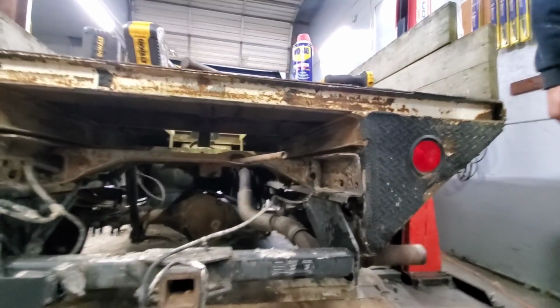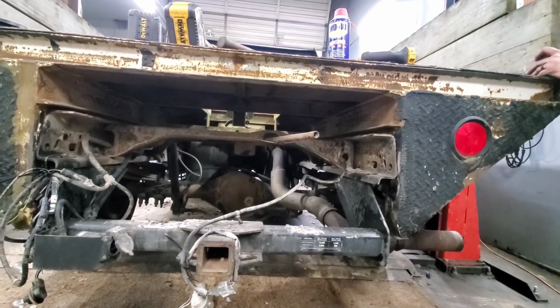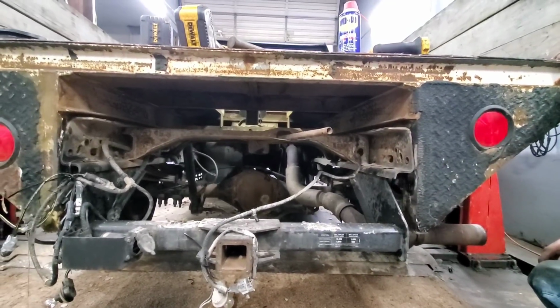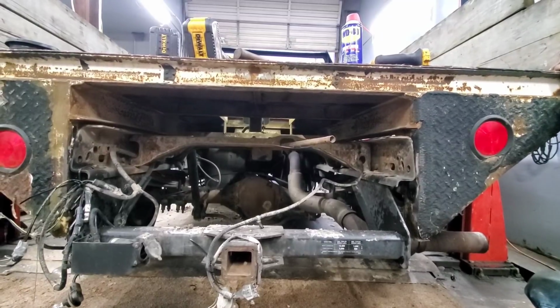Oh, I think we're hitting... Is it hitting our overloads? Yeah, it is. That sucks. Is it the bracket for the overloads? Yeah. I'm fine with that. We'll just make a spacer off the frame.